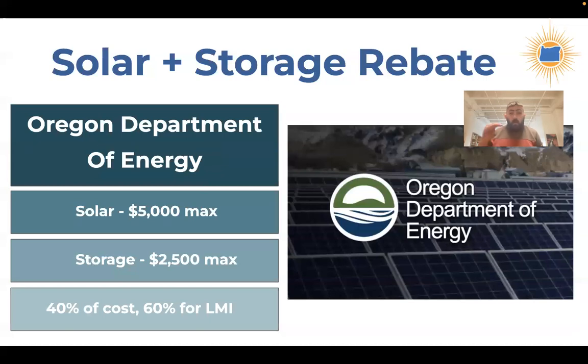That maximum threshold of $5,000 for the solar maxes out at a percentage of the cost of the system. So if you are not income qualified, you get the full $5,000 if that is 40% or less of the total cost of your solar system. If you are under their income thresholds, which are a little bit more conservative than Energy Trust income thresholds, then that $5,000 can account for no more than 60% of the system cost. So just something to note about your eligibility and where that max incentive is.